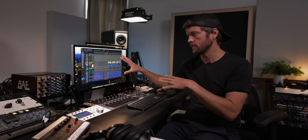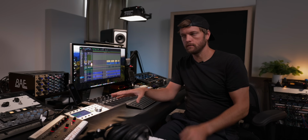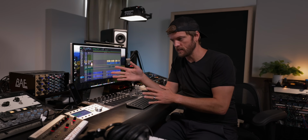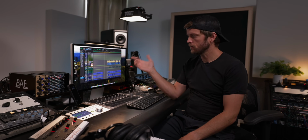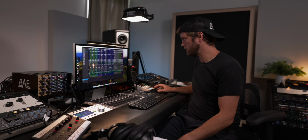All right, so let's talk about this hardware insert thing. If you're not familiar with hardware inserts, this is how I'm mixing in the box, meaning using Pro Tools, but using outboard equipment in the box. Now, if that doesn't make sense, here's another way of understanding it. I'm essentially connecting all of this outboard equipment to my interface, and then I can use it like I use a plugin, meaning I can jump on a track here and literally insert a piece of hardware.